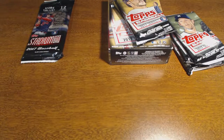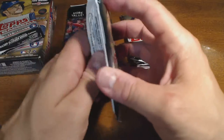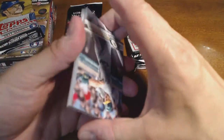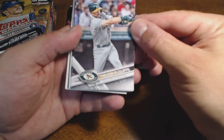All right, let's actually get into the good stuff here. I think we'll save the Series 1 for last. We'll do the Series 2 here first. Let's see what we got. These are just normal retail packs, nothing special, just Walmart. Like I said, I had some time to kill before the flight, so we'll bust them open here. Try to work on the lighting here. It's not the greatest.